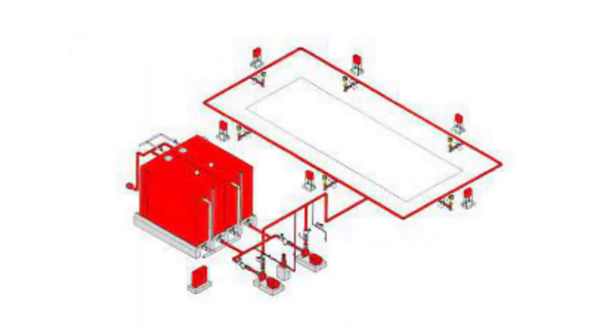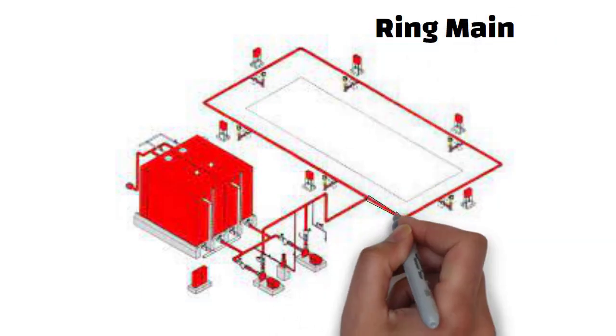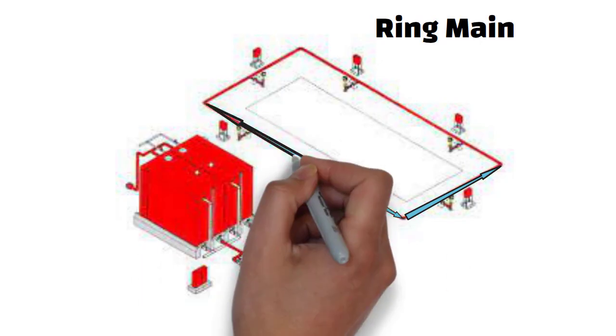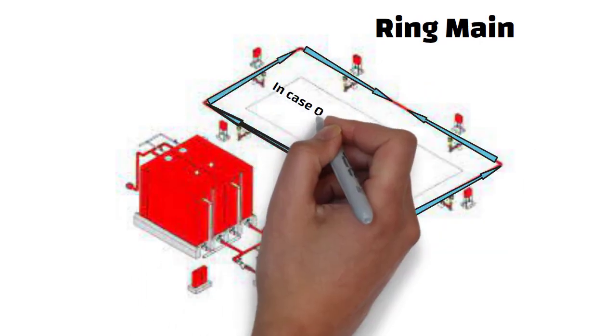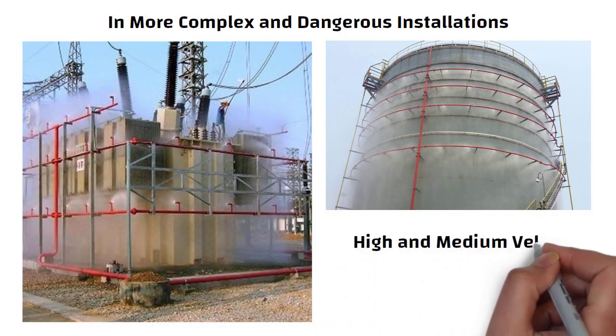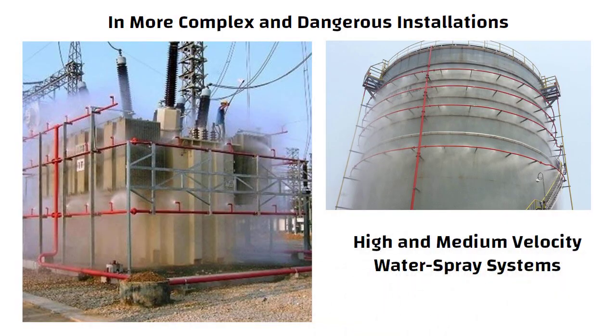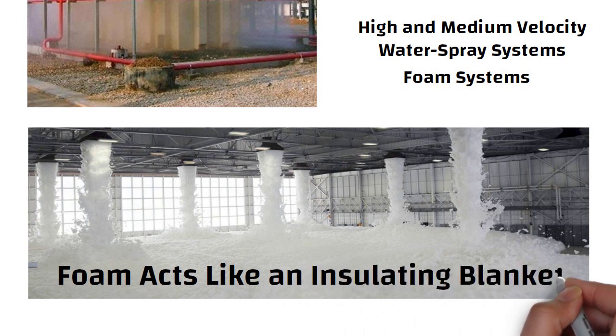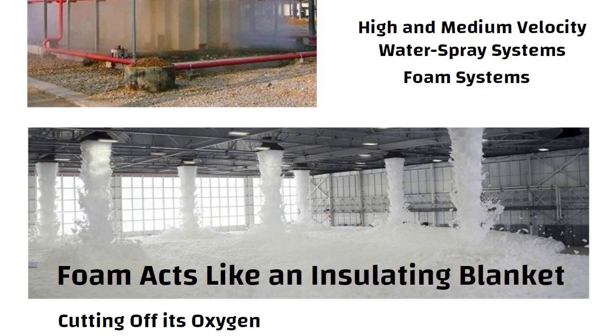It is important that the distribution system be designed with a ring main, a primary loop that is connected to the pumps, so that there are two routes for water to flow in case one side gets blocked. In more complex and dangerous installations, high and medium velocity water spray systems are used, and for hazardous chemicals, foam systems are used. The foam acts like an insulating blanket over the top of the burning liquid, cutting off its oxygen.